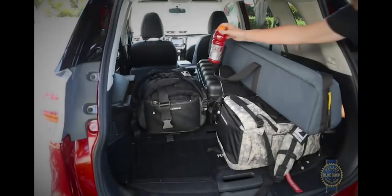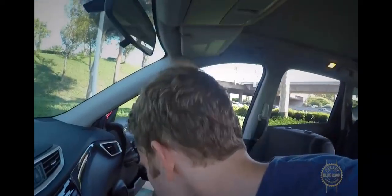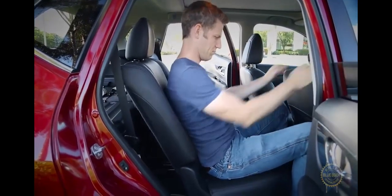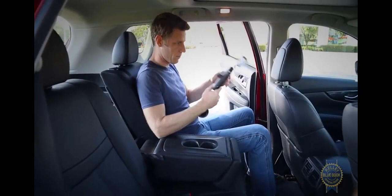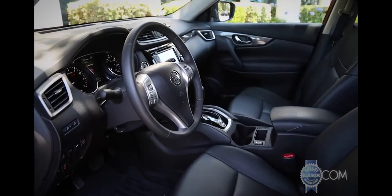When not lugging up to 70 cubic feet of cargo, the Rogue makes an excellent people hauler. Headroom is abundant in the first and second rows, as is legroom. The second row also slides and reclines and features a nifty fold-down armrest/pass-through. Standard vents for rear passengers, soft touch points, and nice materials throughout further elevate the smartly conceived cabin.